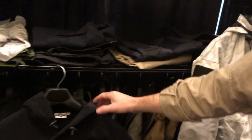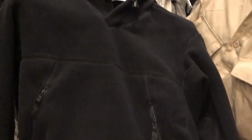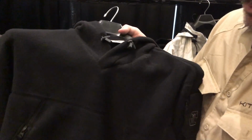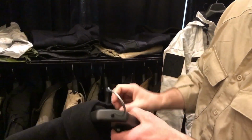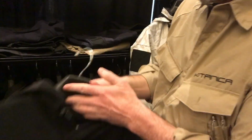This is another product of ours that's really great. It's called the American Hoodie. We call it that because it's made in America, and most of the hoodies you're going to find out there are not. It's 200 weight Polartec. We call it comfy, cozy, badass. It's got a great hood on it. The hood's got a little reinforcement, a little brim on it. No hoodies really have that.